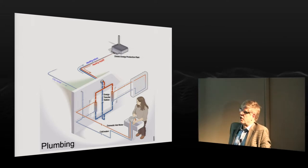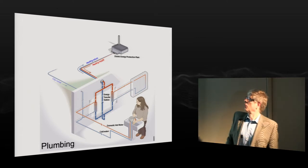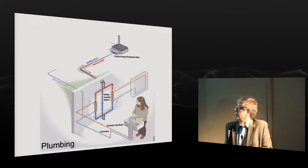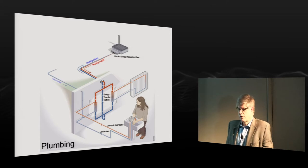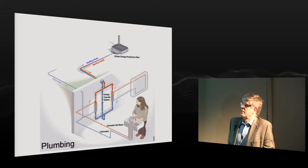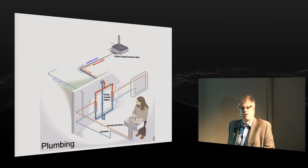What is happening more and more now is we are changing the design of the system. When you had a building that was built 30, 40, 50 years ago, the temperature in the radiator was probably about 80 or close to 90 degrees C. So it was very hot, and the return was about 70. Now, in Gothenburg, they are aiming at a supply temperature of 45 degrees C when it's 0 degrees outside. So they can heat the building at 45 degrees C.